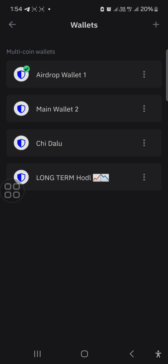So it does not make any sense that in a bid to get free money, you then lose your hard-earned money that you have in your long-term hold wallet or your buying and selling wallet. Do you understand? So that is it. You just have to be careful.